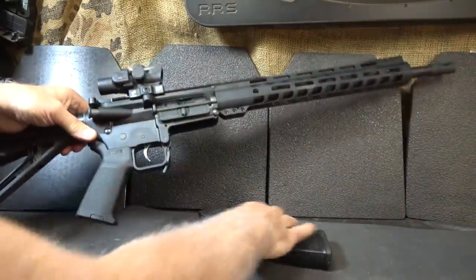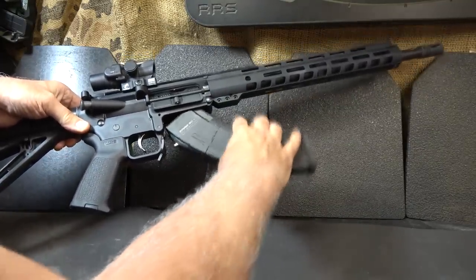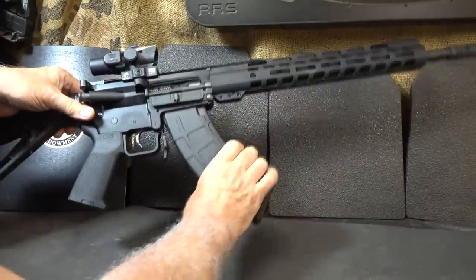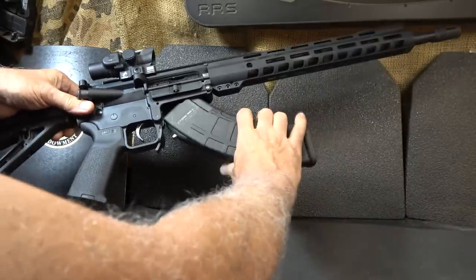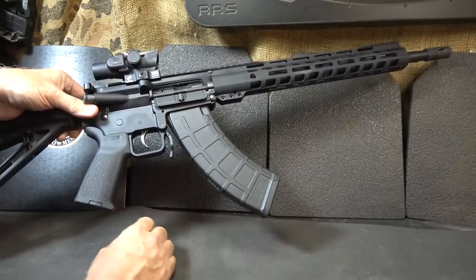Now we're going to make sure the gun is unloaded, drop our magazine, check the chamber, and the gun is empty. One of the things that does come with a PMAG, one of the Magpul AK-47 PMAGs, it rocks in really easily. I like the way this thing fits. It seems to ride against this back lip right here, and a little easier to me than the standard AK.